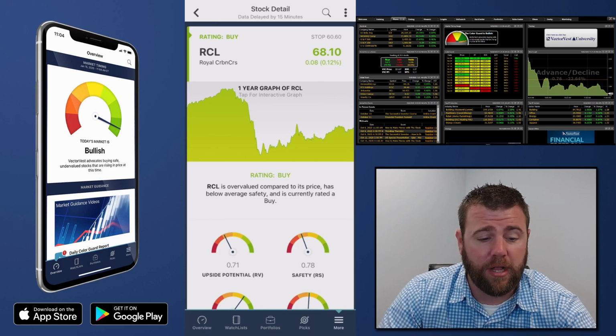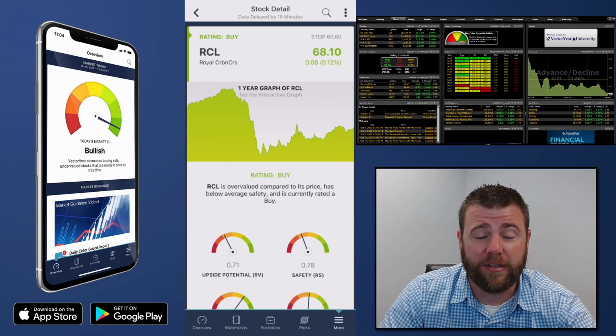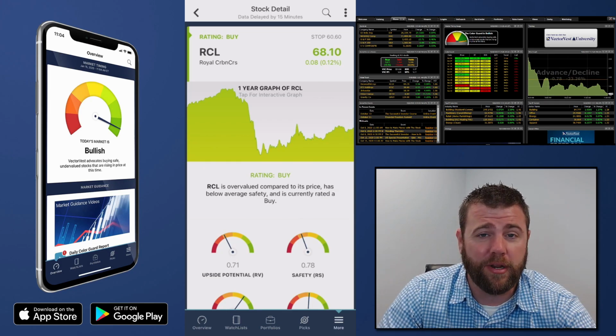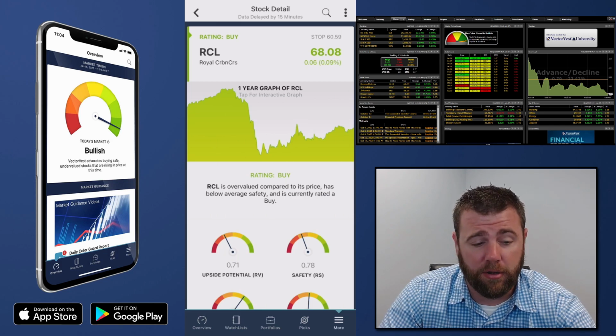Let's say you have some stocks you want to take a look at, or do some research at night, find some stocks that look good, want to see what the market's doing in the morning. You can put them into a watch list, and that'll sync over to the app so you can keep an eye on them on the go as well. You don't have to be stuck at your computer all day.